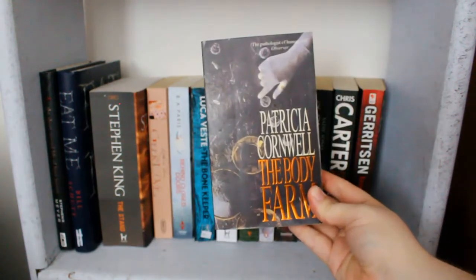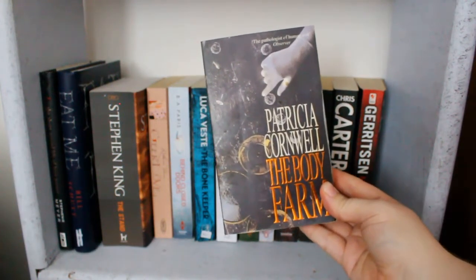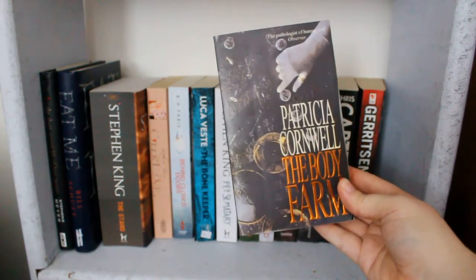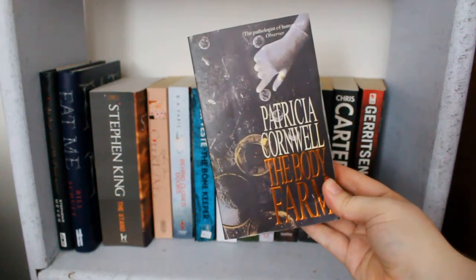And then the final book on this shelf is The Body Farm by Patricia Cornwell. This is also one of the Kay Scarpetta series. As you'll have known if you've seen my other bookshelf tours, I have so many of these. I don't know which book this is in the series. I like to collect them and so I can read them as I get to them.